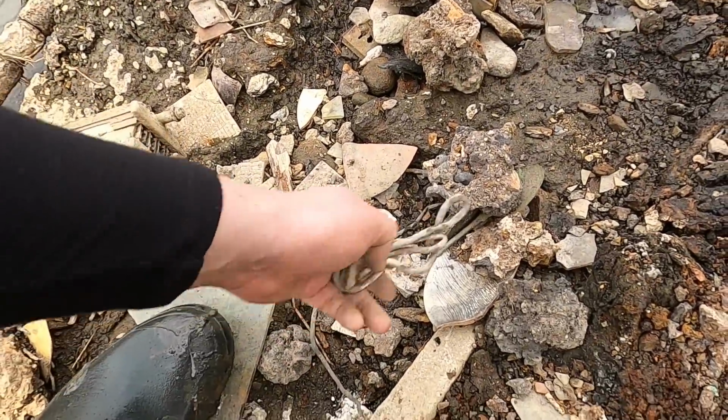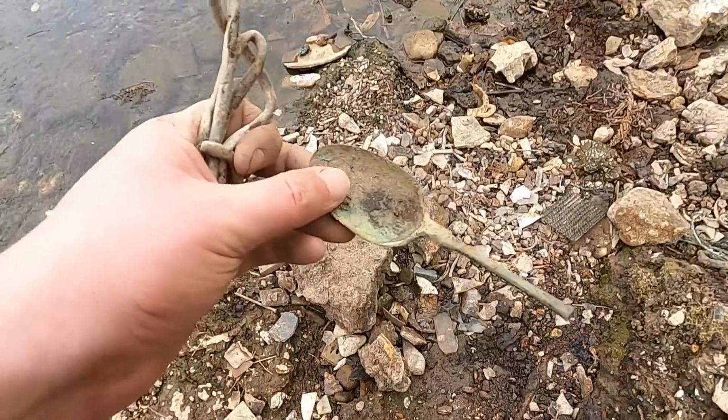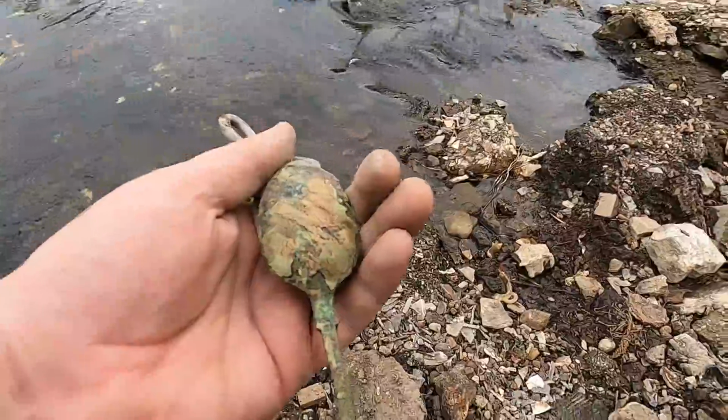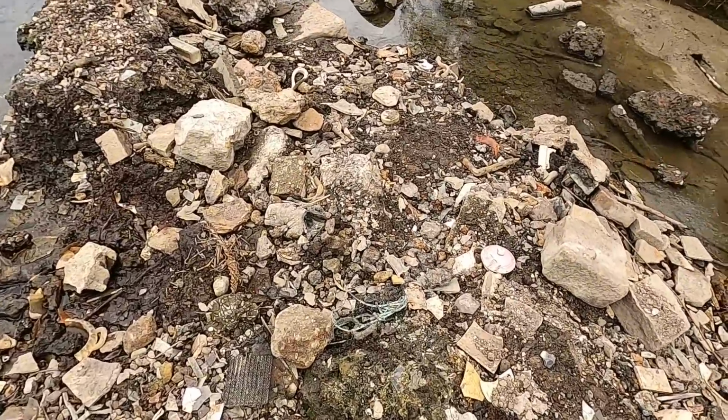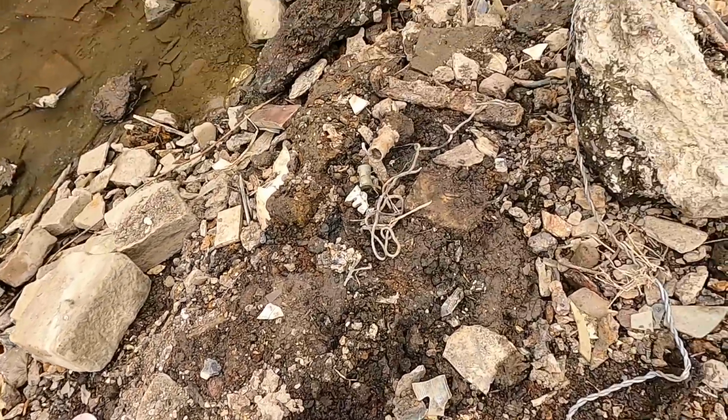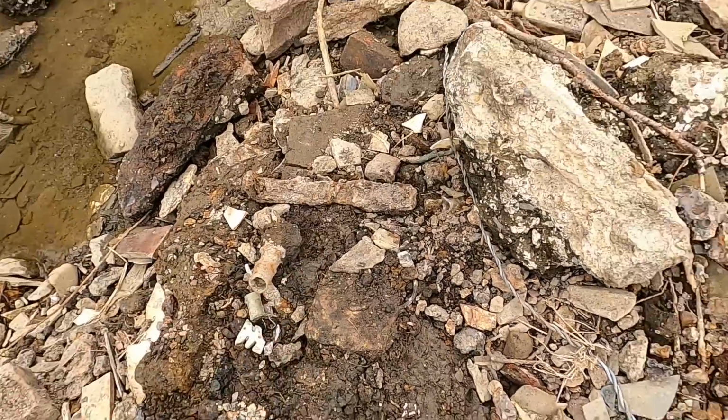Lead-shielded copper wire, and a spoon. It looks like a standard issue First World War soldier's spoon, but missing the handle and so the soldier identification number, if it had one. Copper wire. More lead shielded.